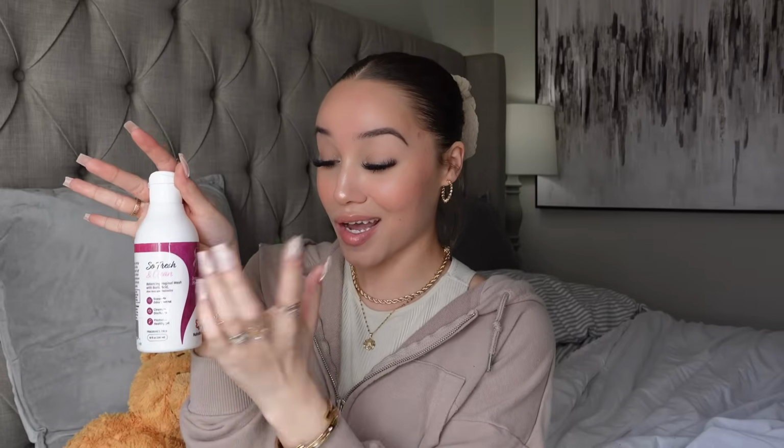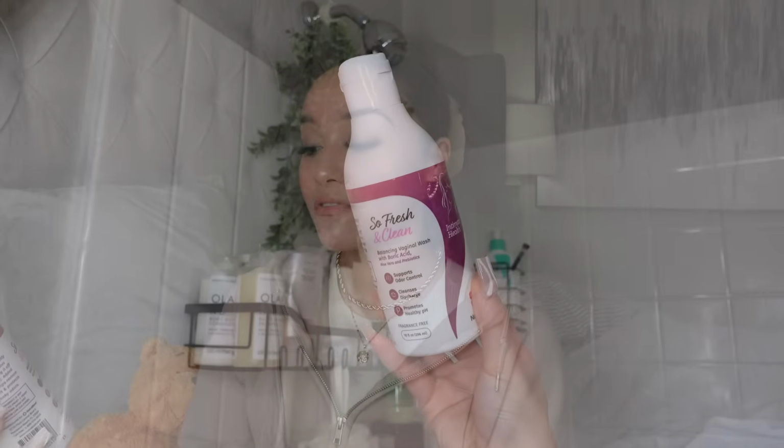So, girl, this is the So Fresh and Clean Balancing Vaginal Wash with boric acid, aloe vera, and prebiotics. This is by NutriBlast. And no, this ain't because I'm getting paid, this is the junk. It's fragrance free. It controls your vaginal odor very well. And this truly helps to keep your pH balanced, which is very helpful for BV, irritation, odor, etc. It's the boric acid for me. What feminine wash do you know that has boric acid?